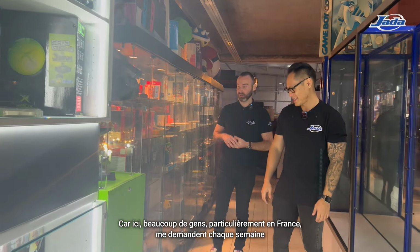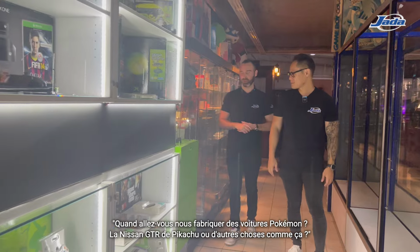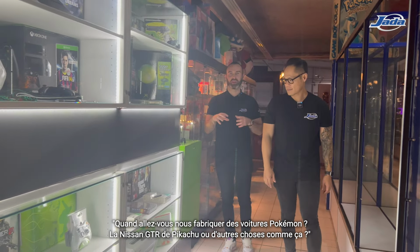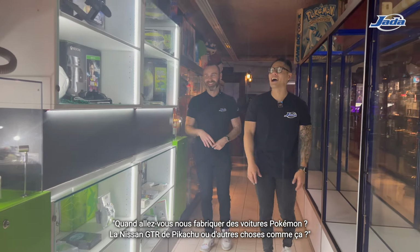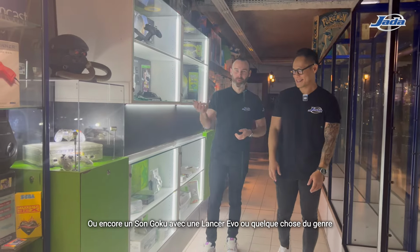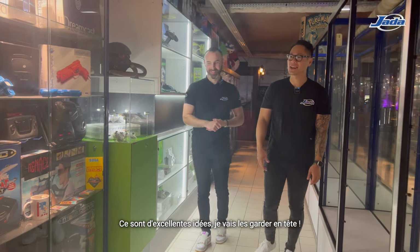Many people, particularly in France, are asking me every week: when do you bring us the Pokemon, the Nissan GTR of Pikachu or something like this? I would love nothing more than to do that. Or Son Goku with a Lancer Evo or something like this. Those are great suggestions. I'll keep them in mind.